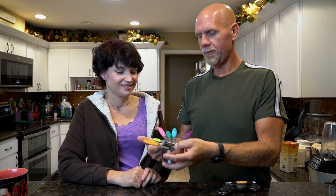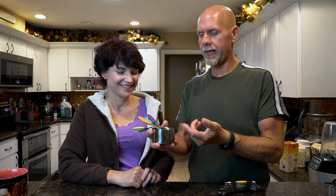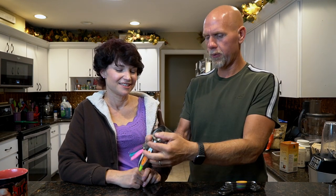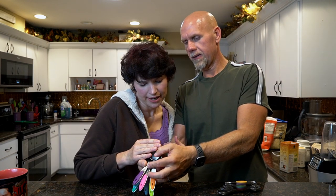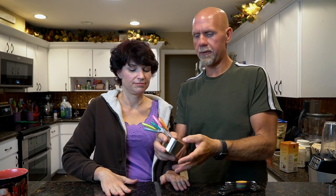Okay, so let's move on to some of the little things. My favorite things: these are my favorite cup measures. First of all, I just like the color coding. It makes it easier. I like the way they nest, and these stainless steel ones. I don't even know what company makes this. Can you tell me? It says Well Done. But these are really good cup measures.